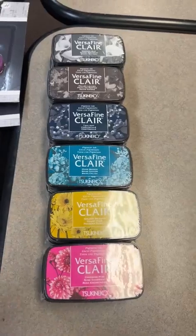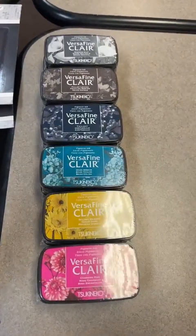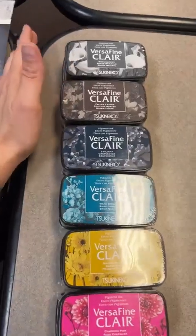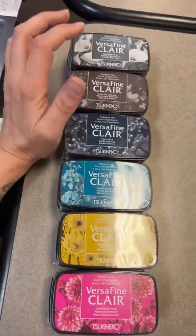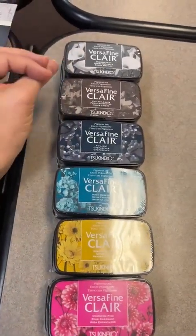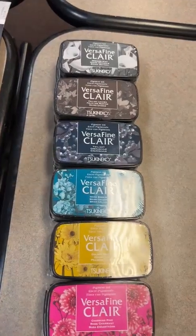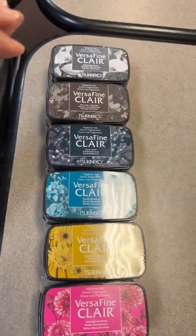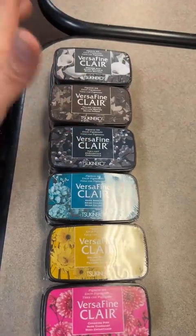I had so many of you starting to ask questions about inks and different kinds of inks. So let me tell you a little bit about VersaFine Clair. First of all, this is a pigment ink. Pigment inks are just formulated different than a dye ink. They are a little bit juicier. Some people find that maybe a little bit harder to stamp with, maybe a little messier.